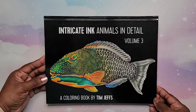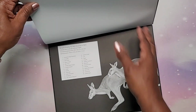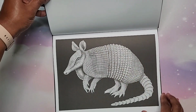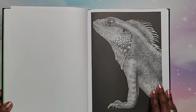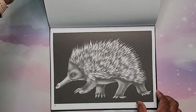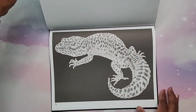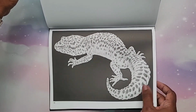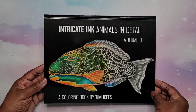All right, next up I have Intricate Ink, Animals in Detail Volume 3 by Tim Jeffs. This was sent to me by the publisher. I've done full flips of many of these books. If you want to check my flip throughs, I do have playlists set up with these flip throughs. So yes, very, very nice book. I love Tim Jeffs' art. I have colored in one of the books that I have by him, and I did the owl, and it's really pretty. I love this. It's kind of like it's grayscale, really. So really easy to color in. That's Intricate Ink, Animals in Detail, Volume 3 by Tim Jeffs.